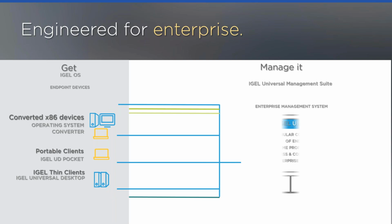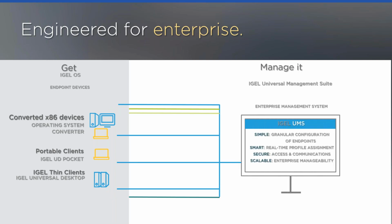With all that comes the IGEL management system, which is extremely granular and easy to use. You can think about group policy and how group policy works. It's very much similar in the UMS. It runs pretty much the same way. With the management system, you can customize the IGEL operating system to behave the way you want it to. You can brand it, you can add functionality. It's extremely powerful, extremely flexible.